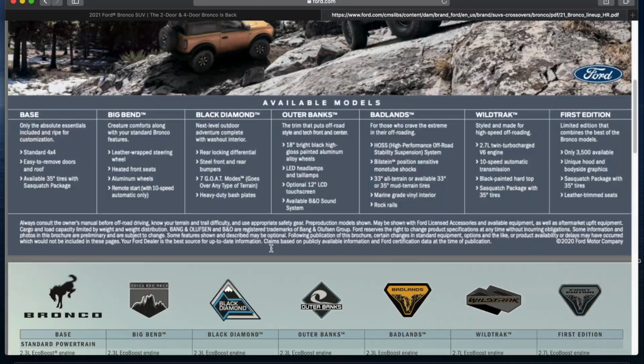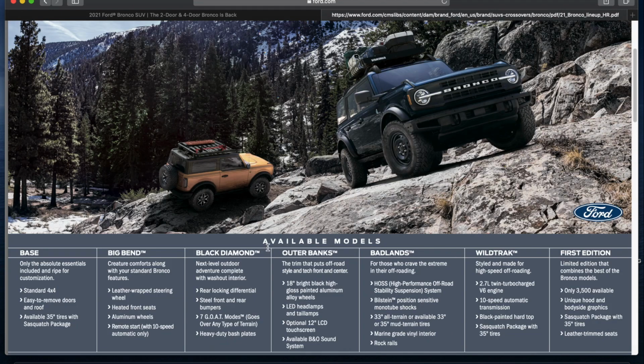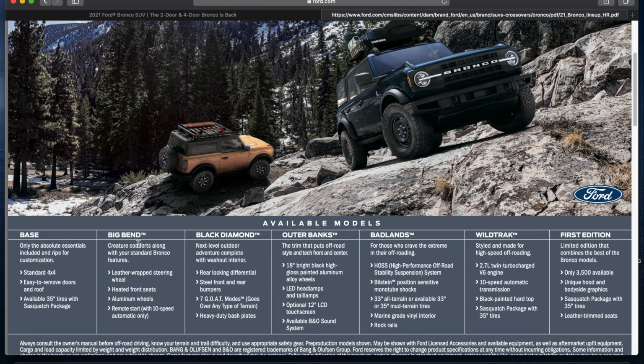But going over some of these, we have the Base, Big Bend, Black Diamond, Outer Banks, Badlands, Wildtrak. As you can see, 4x4 is standard in all models no matter what. They're the first SUV to actually have four-wheel drive standard in all models, which I think is really cool.